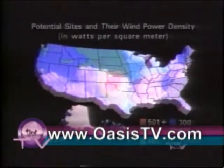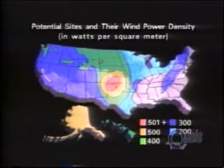We have mapped the wind resource area in this country in a sort of gross and general way. If you look at the map of the country, the central part of the country, Kansas, Oklahoma, parts of Texas, North Dakota, those areas represent a massive energy resource that could be harnessed. There are some problems in doing that, but that's generally the area where there's a huge amount of wind energy.